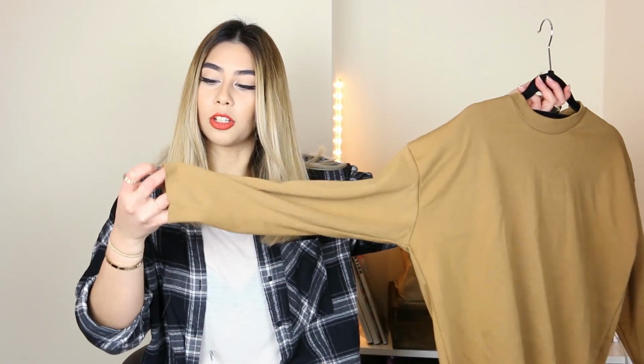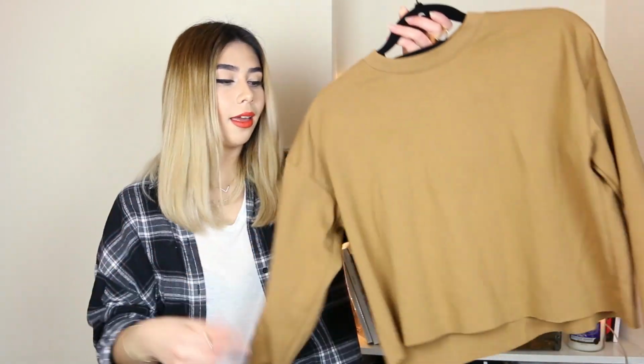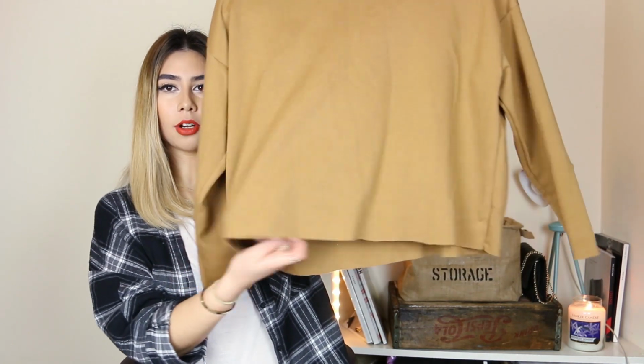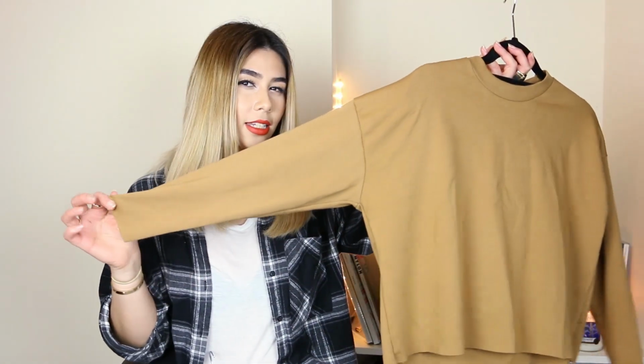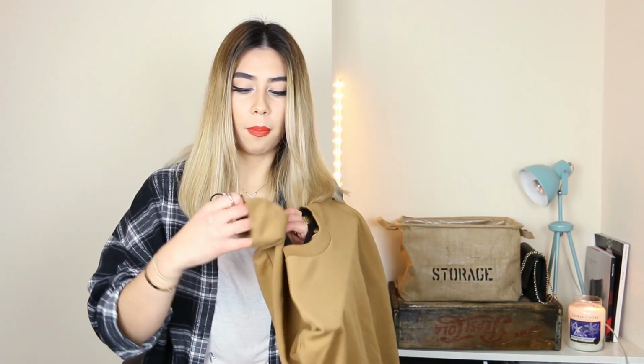I'm all about those fine touches. It has a raw edge, none of it is hemmed, the fabric is just cut, and I really, really liked that detail. And if you're taking outfit pictures with your sleeves and your rings, that raw edge is going to look really, really good.